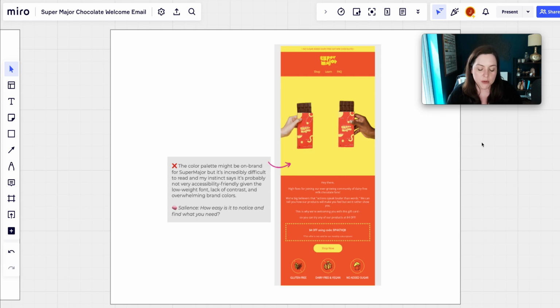The psychological principle here, the behavioral science principle, is salience. So the idea is, how easy is it to notice and find what you need? The answer to that, I would say, is probably not very easy at all. But I have actually done some salience analysis on this using a predictive AI. The one that I use with my clients that is also used with clients like LVMH, Coca-Cola, Johnson & Johnson. So it's a really robust tool. And at the very end of this video, I'm going to walk you through a little bit of salience analysis on this email.